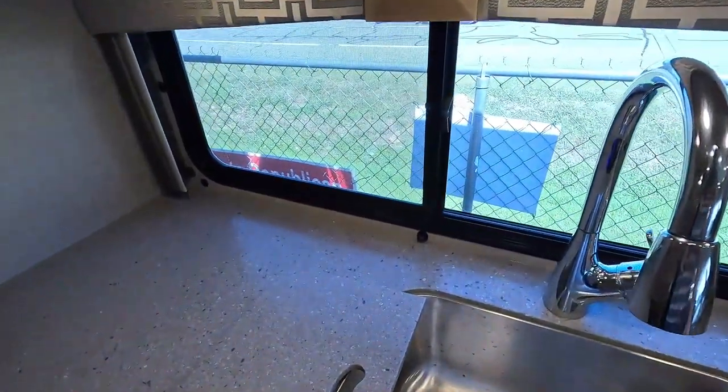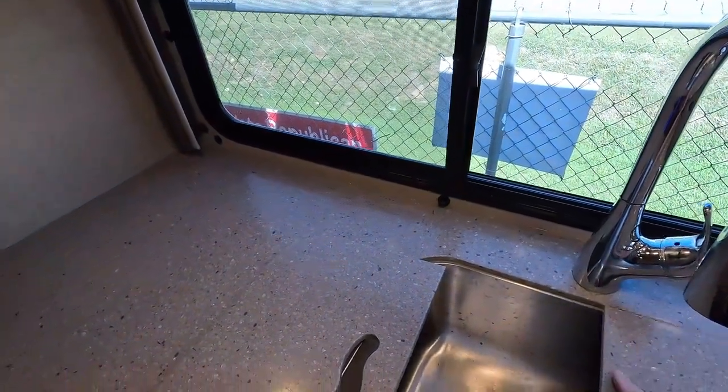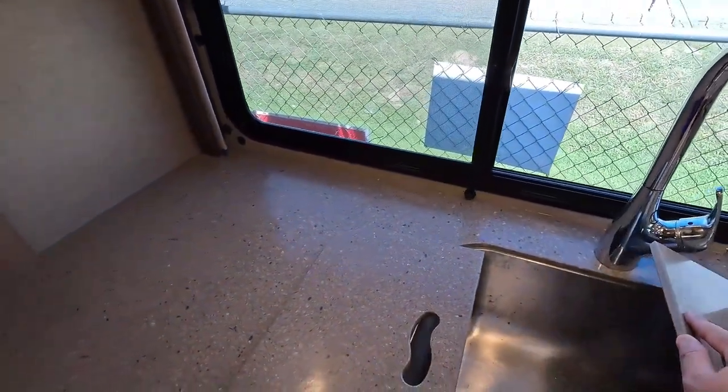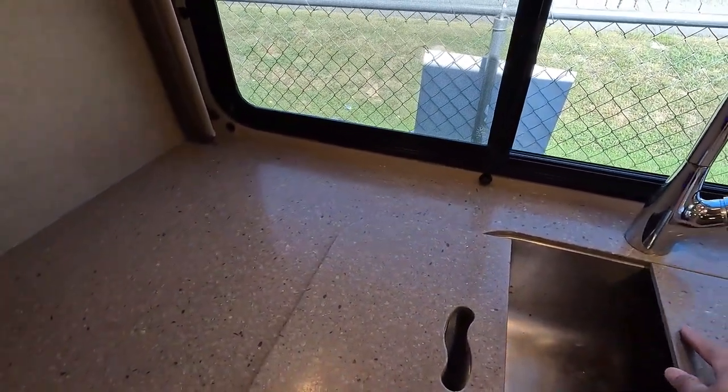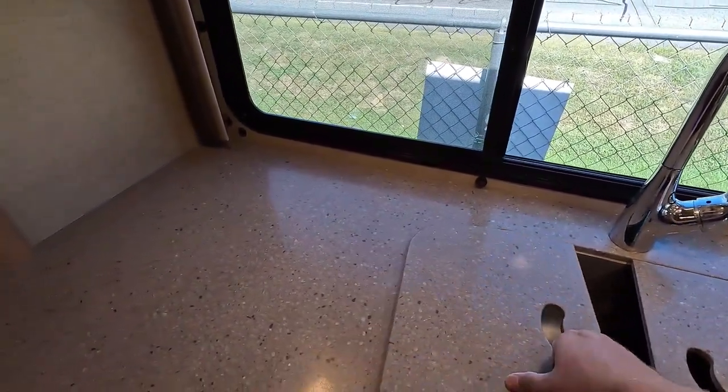Of course, like I said, this is the Quantum. This is their best. This is a big step above a lot of the Thors that I film and a lot of the entry-level models, like the Freedom Elites and stuff like that. This is a huge, huge step above.